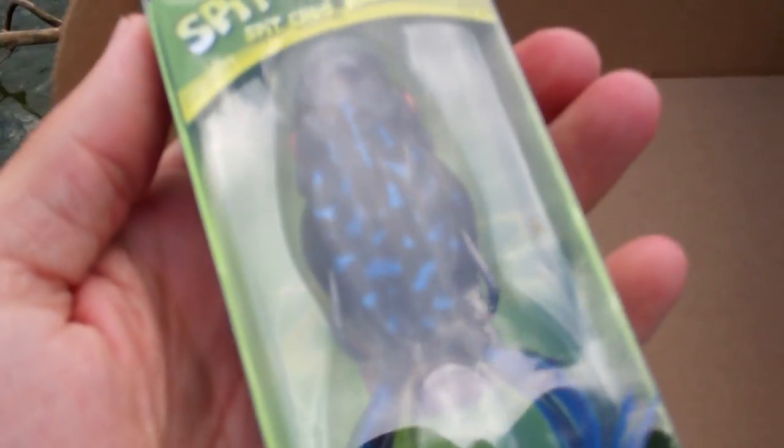Alright, we have a River to Sea Spitting Wah. I've used these frogs before. It's the popping version frog, so you can fish it in open water or you can fish it up in the grass like a normal frog, so it's pretty versatile. We've got a Live Wire white buzzbait, 3/8 ounce.